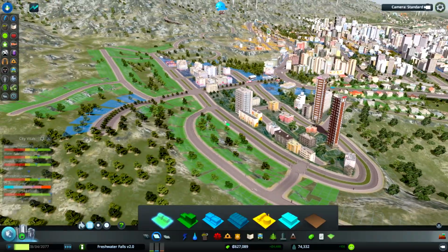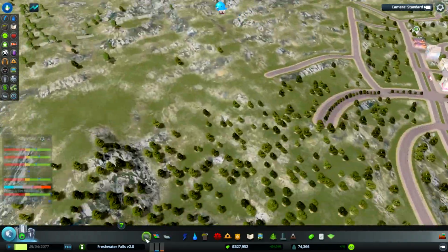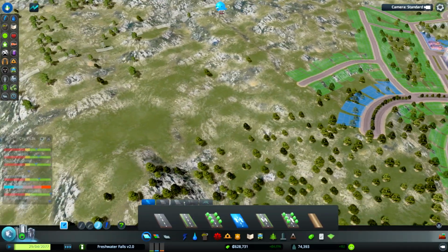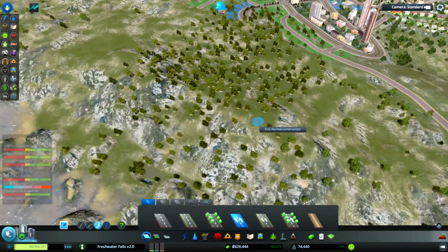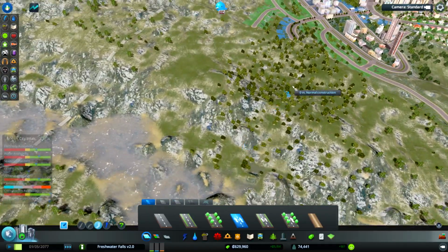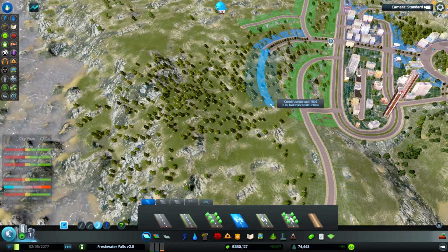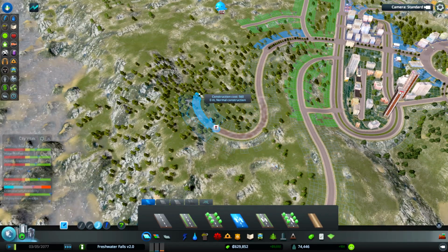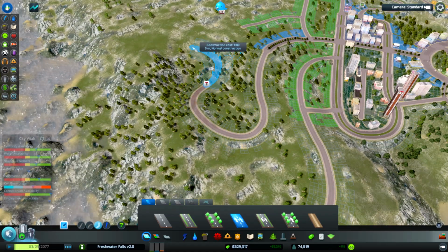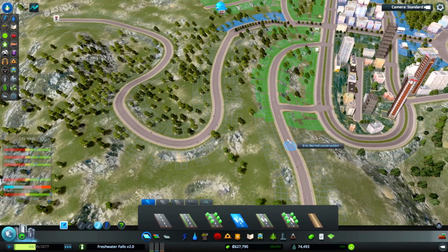Awesome. That's growing quite quickly. Well, while that grows, let's get this other road going. I'm going to have it wave back and forth just a bit, and then cut right over the waterfalls. Definitely the scenic route.